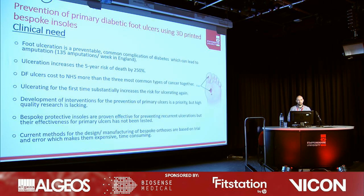The first one is in the area of diabetic foot, and more specifically, it's about the prevention of diabetic foot ulcers with the use of bespoke insoles that have been 3D printed. Now, as most of you in the audience would know, foot ulceration is a preventable common complication of diabetes, which can lead to an amputation.